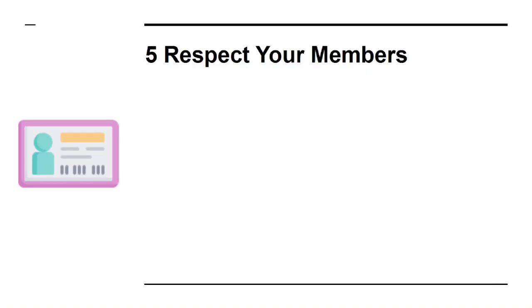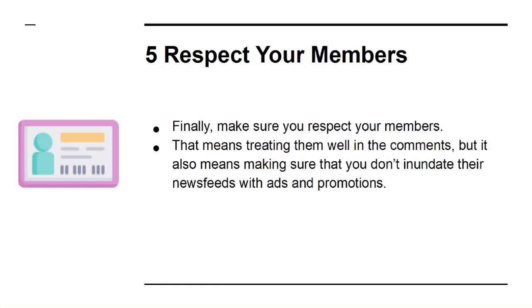5. Respect your members. Finally, make sure you respect your members. That means treating them well in the comments, but it also means making sure you don't inundate their news feeds with ads and promotions.